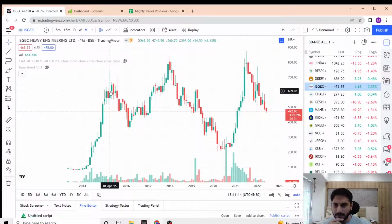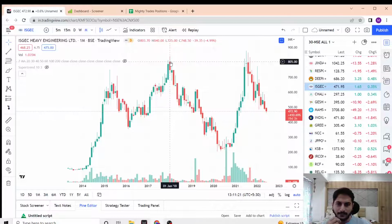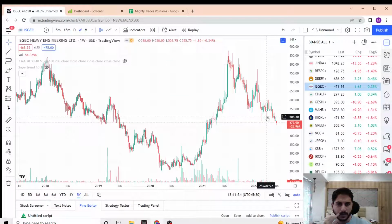bull run back in 2014, which lasted till 2015, then a deep correction, then again a stellar run, and then from Jan 2018 onwards it was on a huge downtrend. It saw a massive run up again in 2020, and now again it's in a downtrend. So as of now there is no bullish momentum in this stock, so better to avoid this for now.